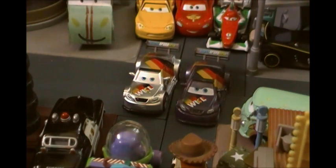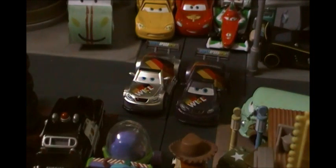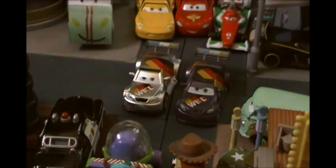So here is regular Max Schnell next to silver metallic finish Max Schnell. So as you can see, they don't have the same facial expression. It's a little bit different, but I think they have the same mounts. And I think everything else about them is the same. So there isn't much to compare besides the facial expression. Details are the same, of course.